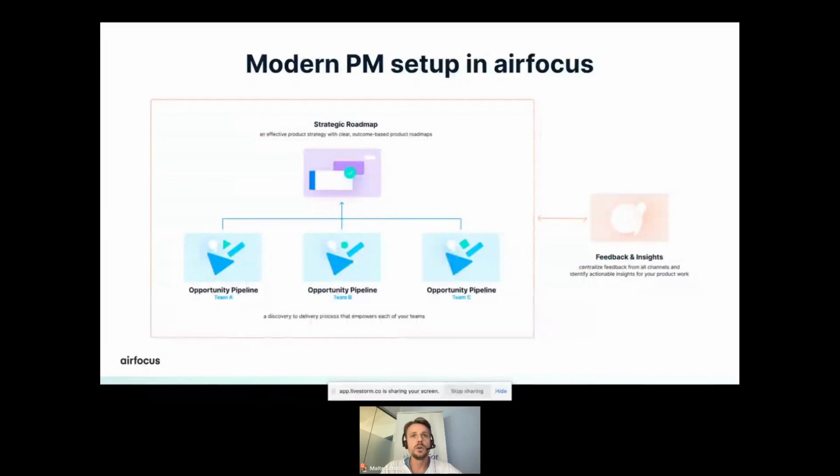So in order to follow our modern product management framework, you have to work with multiple workspaces and connect them in a clever way. Yeah, and a combination of three types of connected workspaces could look like this. And this is what we're also going to see in the product very soon. So here you have a strategic roadmap on the highest level.